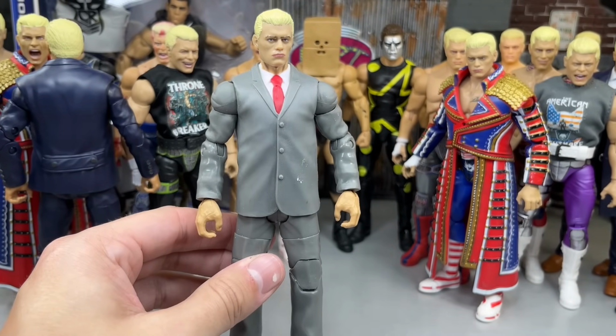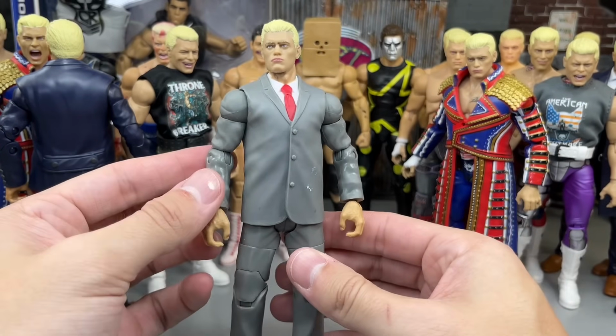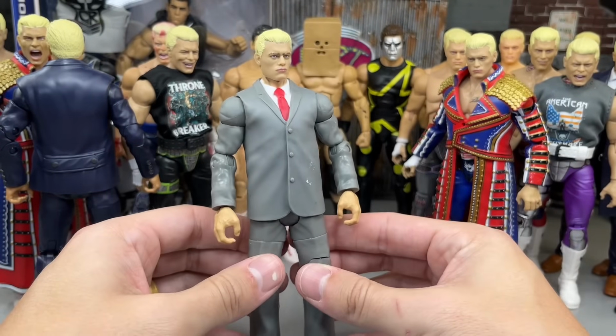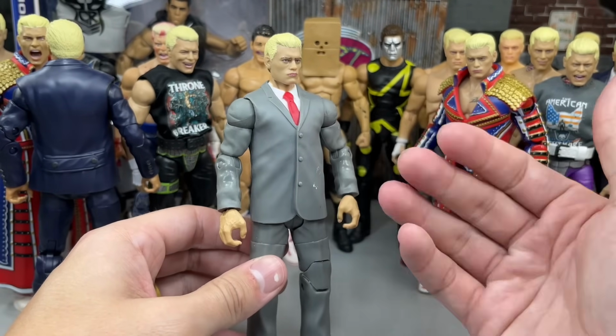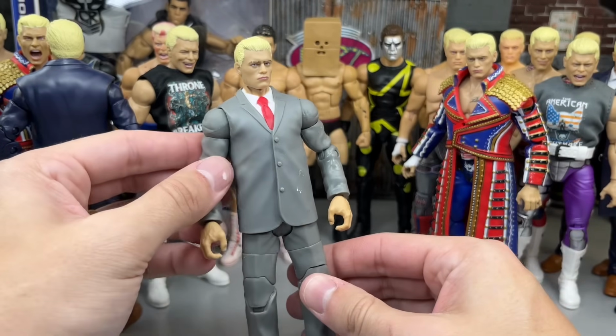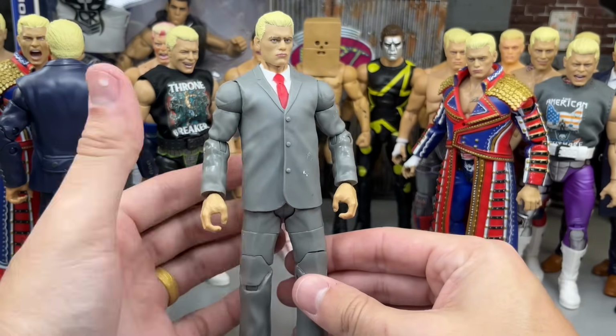hybrid. I used an AEW Unrivaled Cody Rhodes head sculpt, and then I put this onto a Legends Ultimate Warrior Elite suited figure, and it looks pretty good. It looks like Cody in a suit, so, you know, you could do that. I mean, you could pop on one of his other Elite head sculpts or his Ultimate head sculpts if you wanted to. I think he was still in AEW when I made this figure, so that's just another thing there.